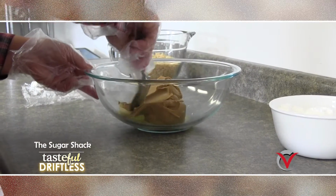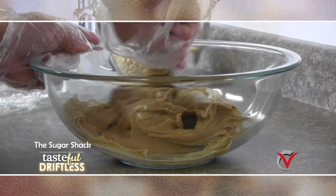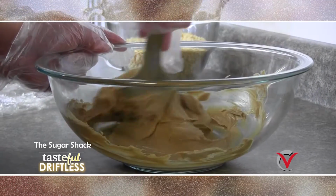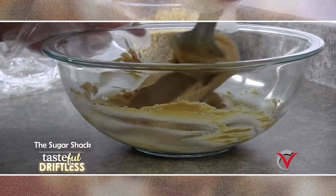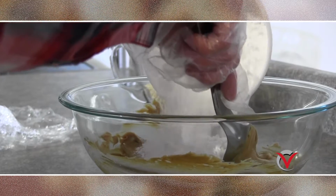Okay, so I'm going to mix butter and peanut butter together first. What we're going to do today is make one of everybody's favorite candies. It was something that we always made at Christmas time, and us kids would fight over the last one. Okay, and then add some powdered sugar, which is the messy part.